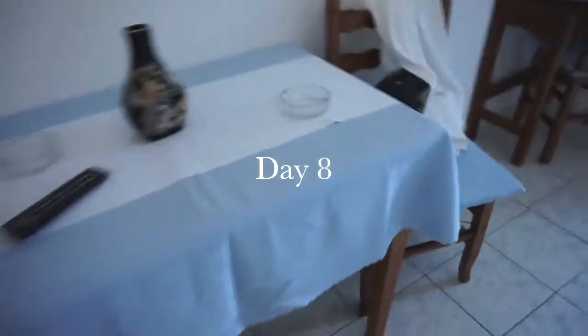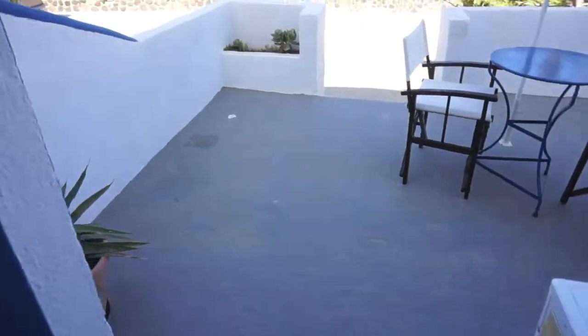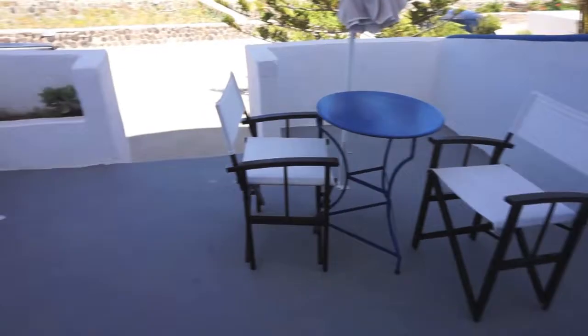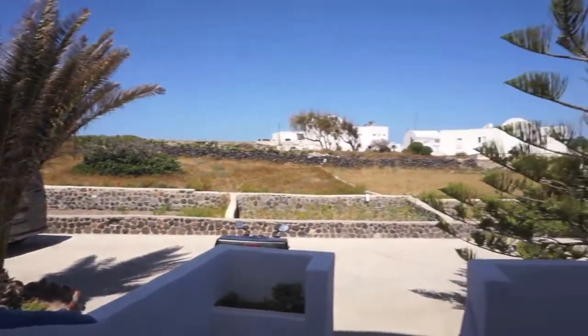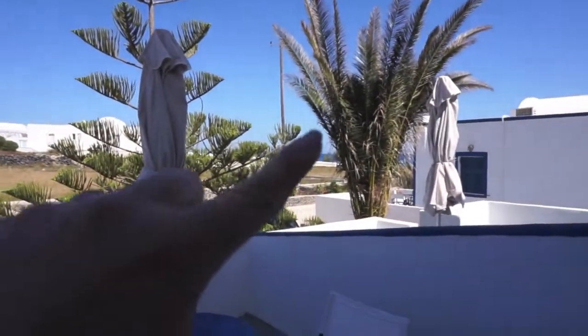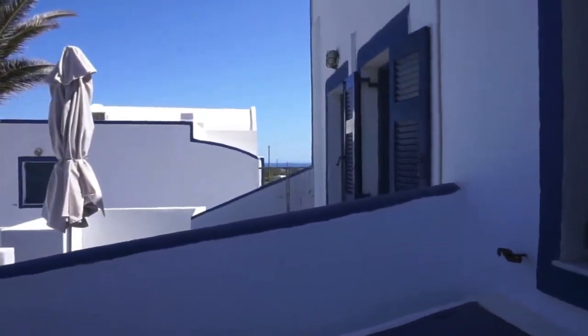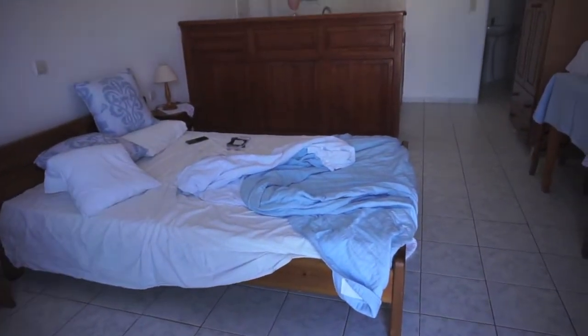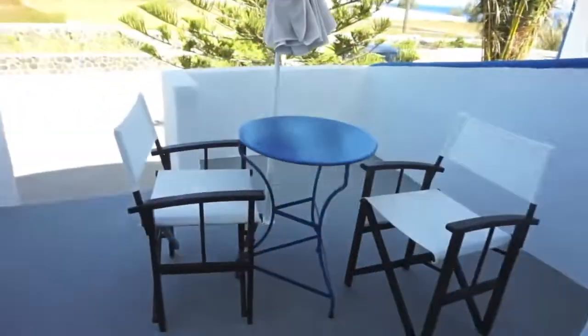Good morning, everyone. Welcome to day 8, I believe. Just want to show you how cute it is out here, what I was talking about. Little patio, the plants, and the surrounding area. Oh, there's the water, you can see. But actually, we just got our things out from here and we moved them up to there.